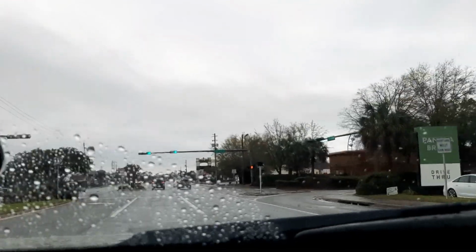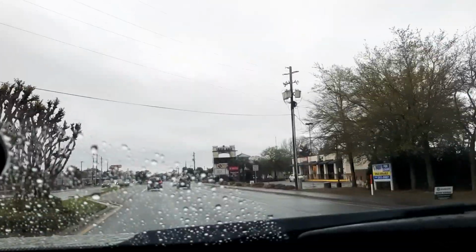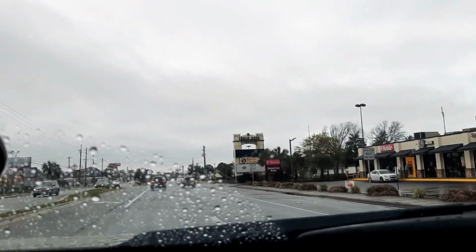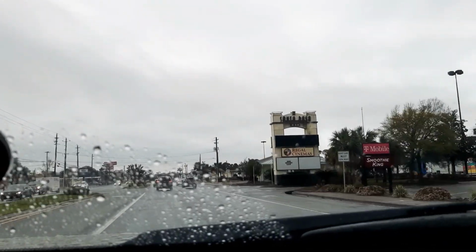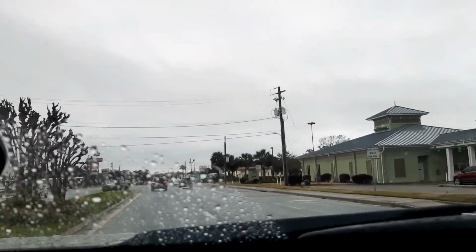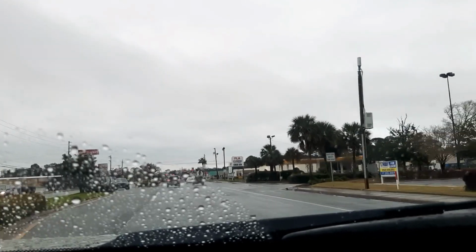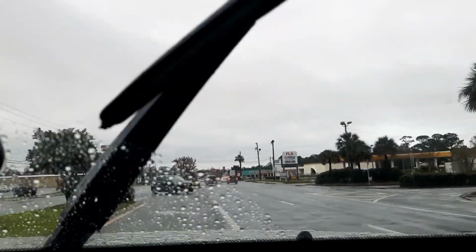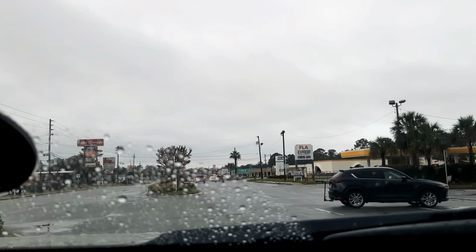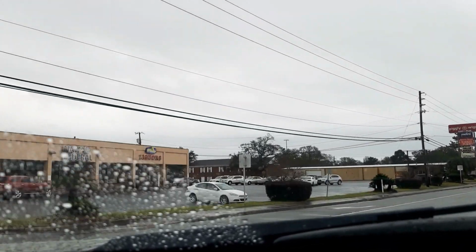Gotta try to find some more white 18-gallon boxes so I can get this stuff packed up and organized. I'm running behind. Got to get this stuff done.